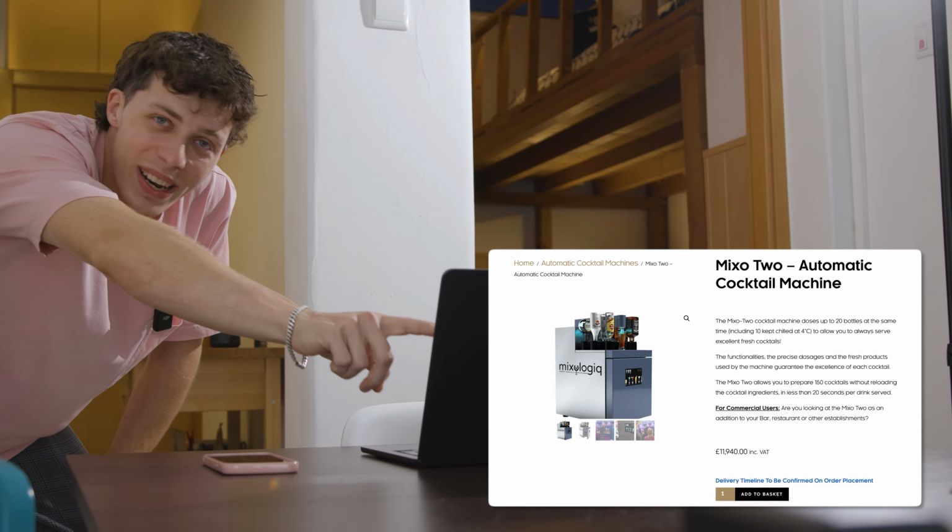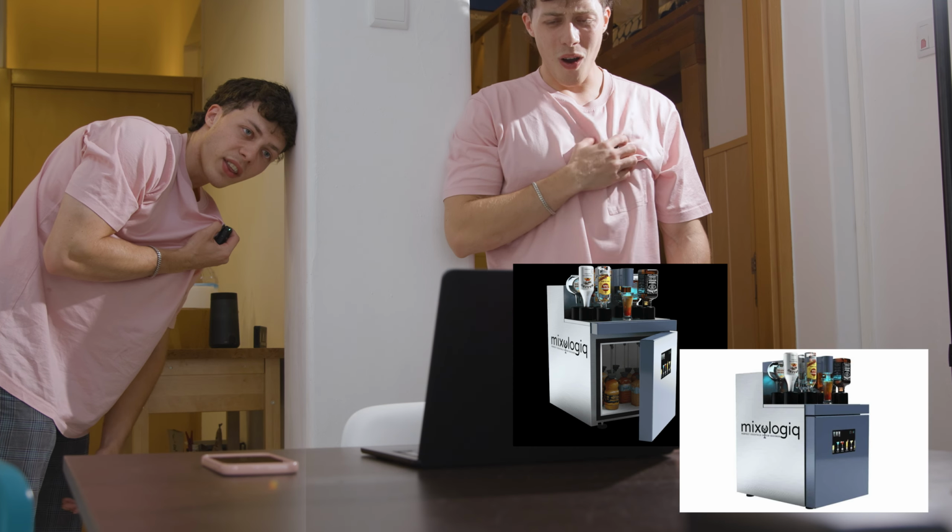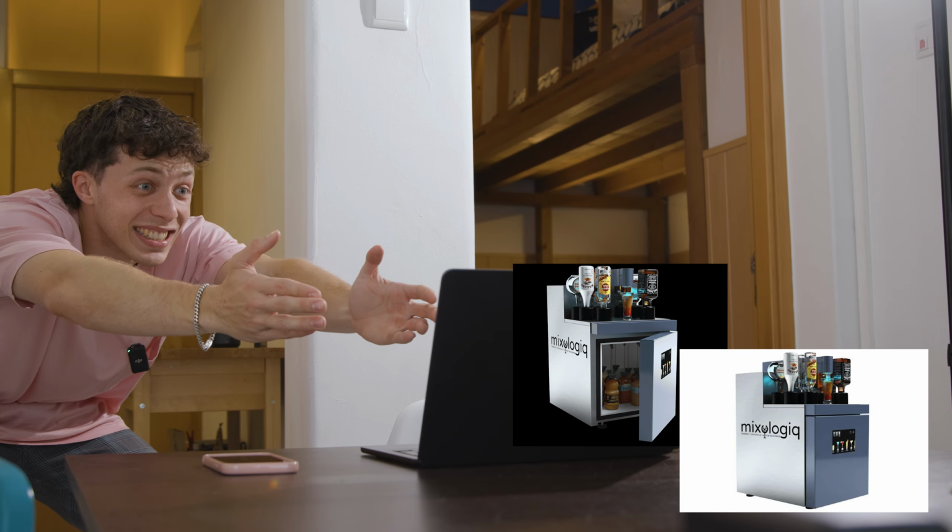Fuck yeah! And there's no way it already exists, right? Well, apparently there is a way. It already exists. Hey, it already exists! And it's 11,000 pounds. 11,000. Why is it so expensive? And why does it look like this?